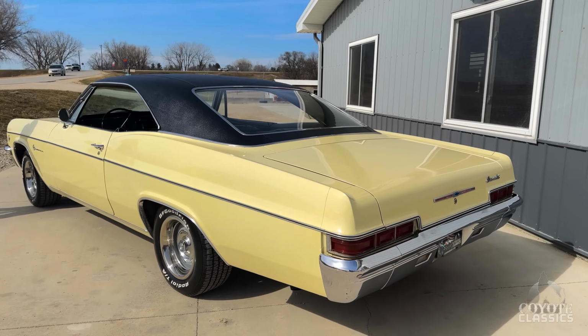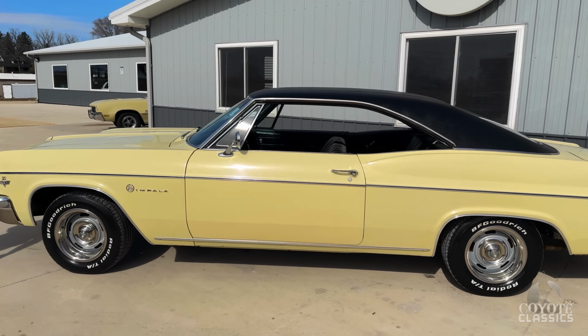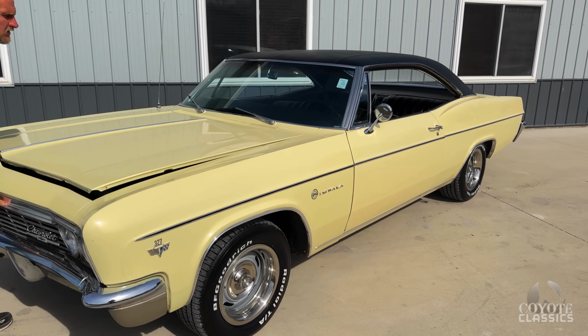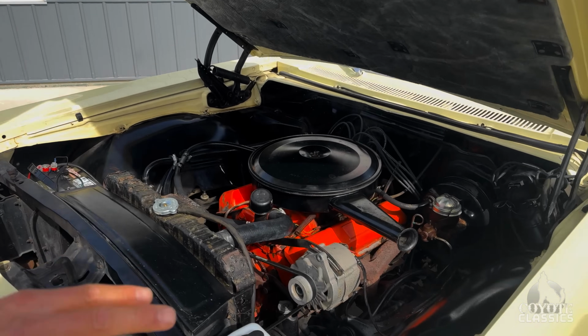This is a real Survivor, Dalton. 75,000 actual miles. The original clock still works in this one. Yeah, it's a beaut. Done in its original, it's had one repaint, done back to factory color.